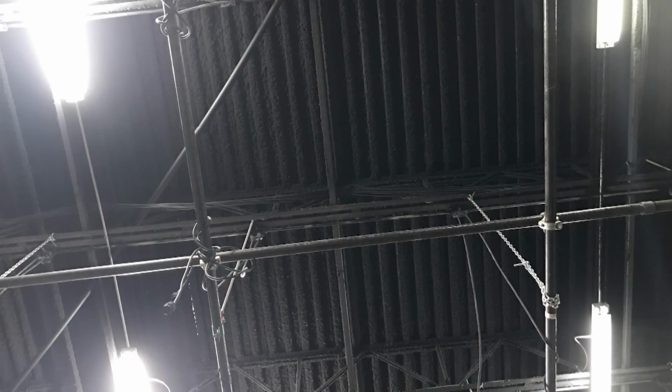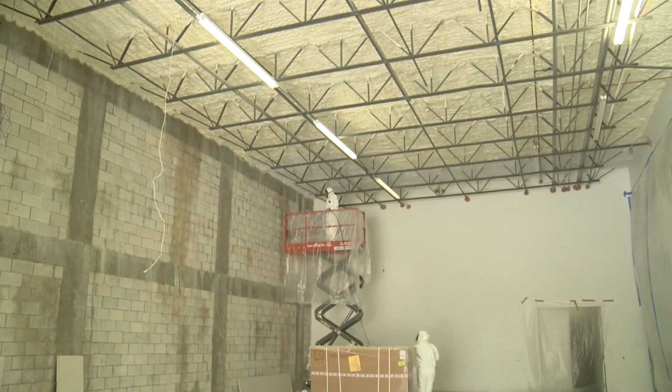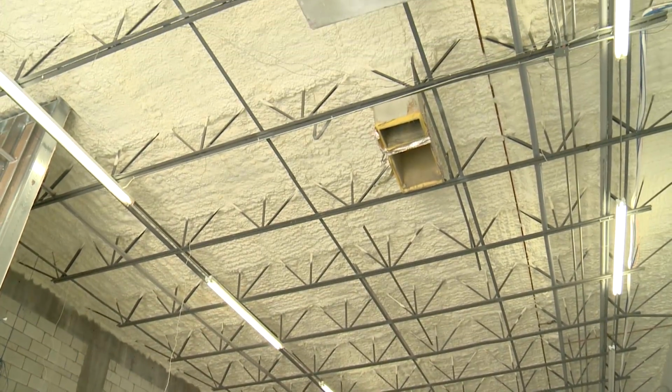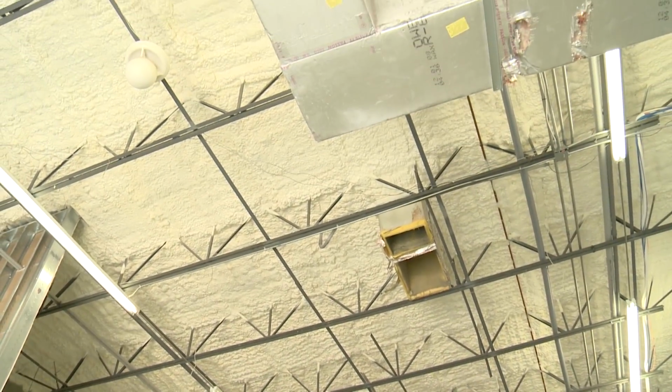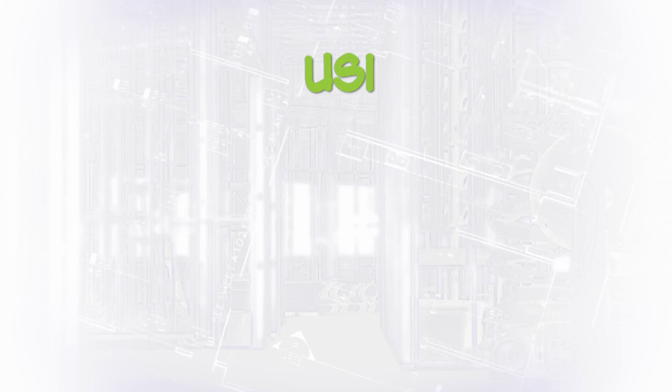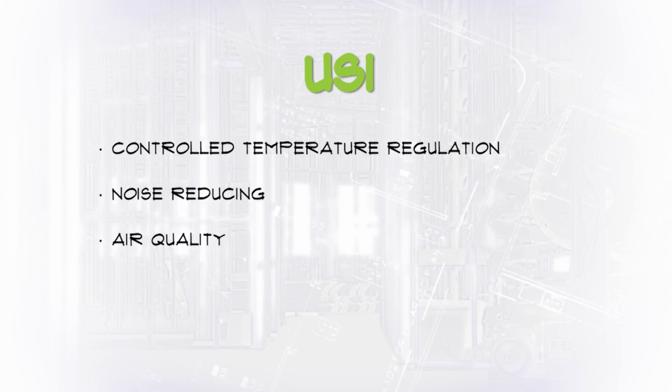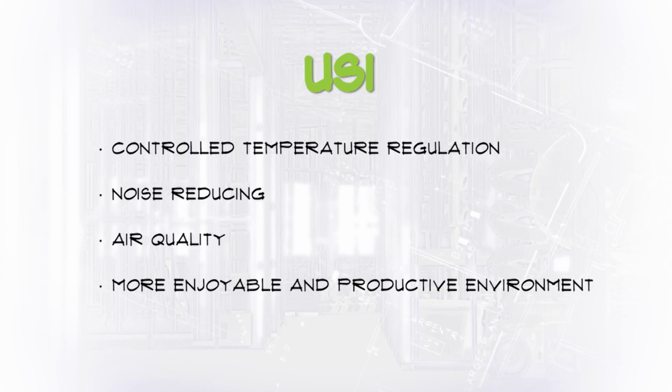Last time I met with Mark, he mentioned needing additional soundproofing in the ceiling. There was already existing insulation, but with this new spray foam layer, no noise would get in. Now that the spray foam on the ceiling is complete, I think the employees will notice a huge difference in their overall comfort, thanks to a much more regulated temperature, no outside noise, and in the air quality itself. It's a much more enjoyable and productive environment.